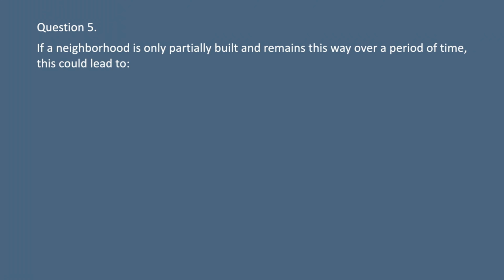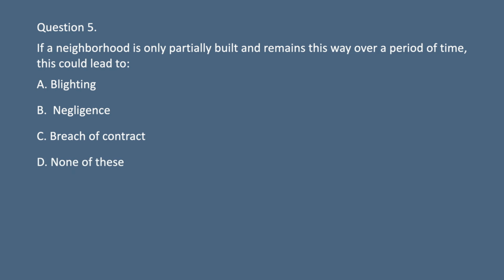Question 5. If a neighborhood is only partially built and remains this way over a period of time, this could lead to A. Blighting. B. Negligence. C. Breach of contract. D. None of these.